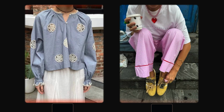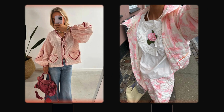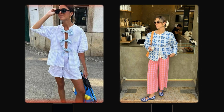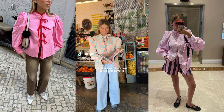But what sets this style apart from Scandi maximalism? The biggest thing that sets this style apart is just how extra the details get. Like literally anything goes. Heart-shaped cutouts, feather trims, lace stitched right onto the fabric, ruffles, flounces, bows, sequins, beads, embroidery, you name it. These aren't just little touches, they're the whole vibe. And the sleeves are everything.